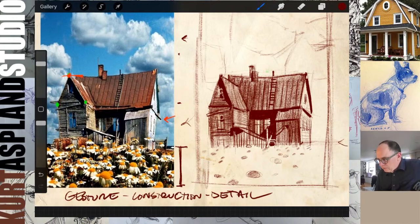Be careful that you stay random, that you don't create a perfect pattern, okay? Okay, that's where I'm going to go with mine.